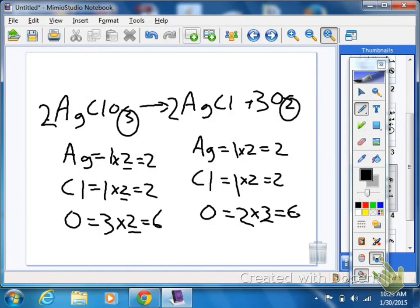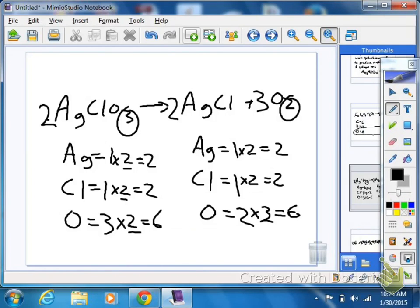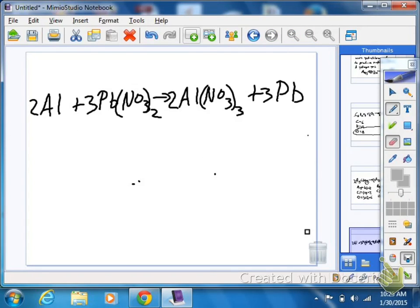Okay. The next one, again, some of you don't have the balancing sheet, but the next one I'm going to do is number 3. So I want you to look at number 3. Okay, you can go ahead and write that out. I'll give you time to do that, and after this one, I'll let you guys work on the balancing sheet, because this is the last one I'll go through. What number is this? This is number 3.